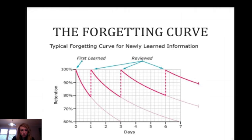Basically, if you look at the curve, what it's saying is that you learn something first, and you're at 100%. But by the end of the day, you're pretty much at 80 if you're lucky. And by the end of 3 days, you're at 60%. So if you haven't looked at those notes at all in 3 days, you remember 60% or less of what you learned the first day. And if you've got a test, you're in bad shape.